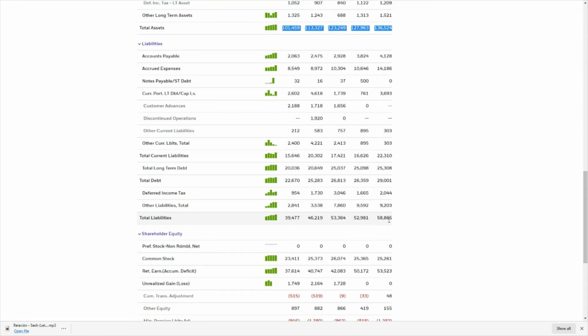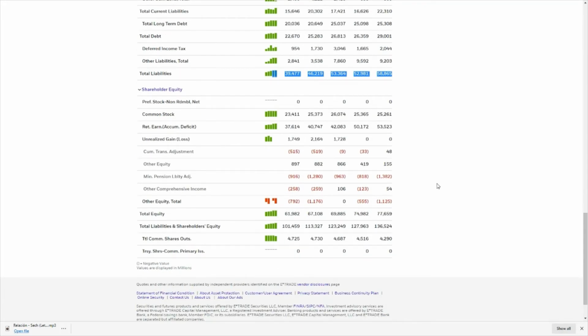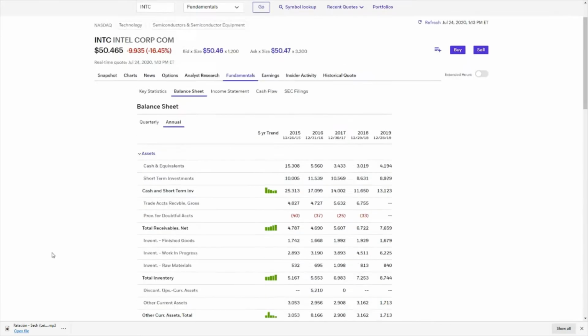Let's check now the liabilities, which they have also been increasing, but when you compare it to the total assets, they are not that bad. So that's a good sign. And then we have the total equity here, which, as you can see, has been increasing. It went from 61 billion all the way to 77. So that's really good. I like the balance sheet so far.